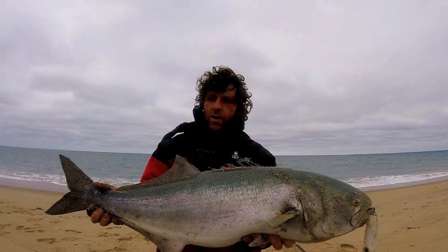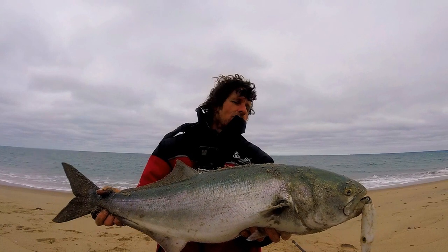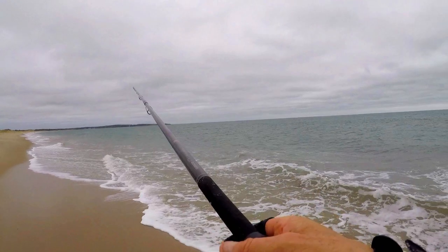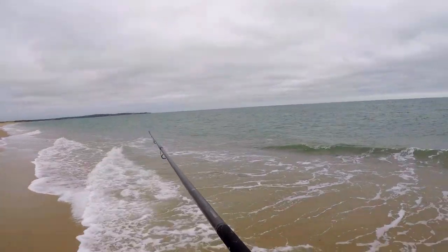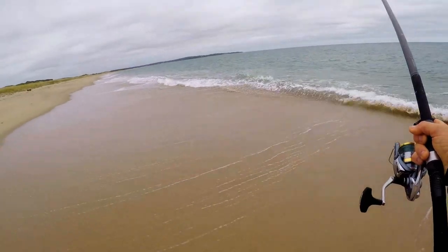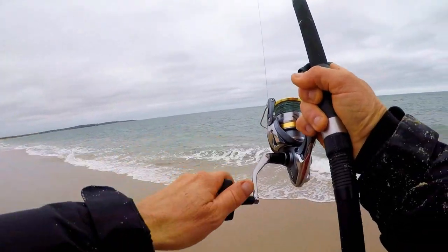Okay, it's gone quiet for a while. So I tried a few lures around and then I went back to the fat minnow. Just put on the candle. It's a little 50 gram one. Actually, I increased the speed a little bit.